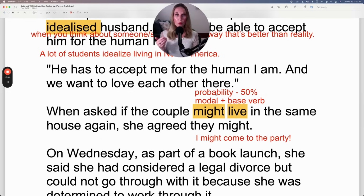Now, as a modal verb, might represents probability, how likely something is to happen. When I hear might, in my mind, it's not very certain. There's about a 50% chance it will happen, but then there's equally a 50% chance that it won't happen. So if my friend said to me, "Oh, I might come to the party," that doesn't sound very certain. I most likely would not make plans with my friend. If I needed a ride to the party, I would not count on my friend if she said I might come to the party, because that's only about 50%. That's not very high.